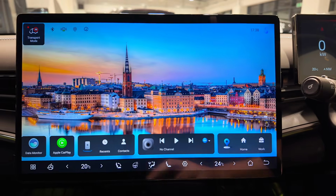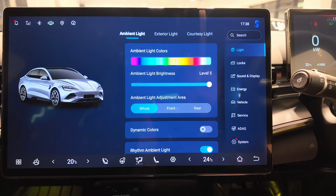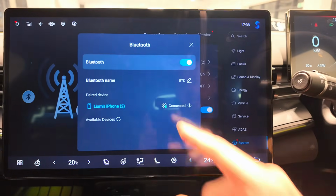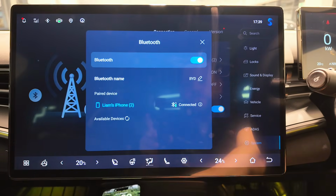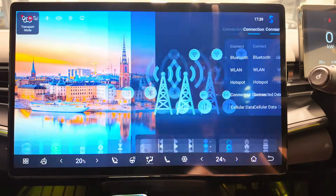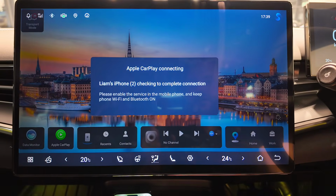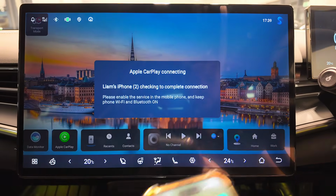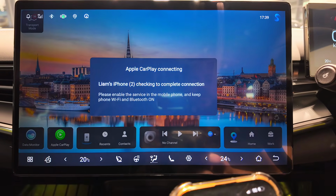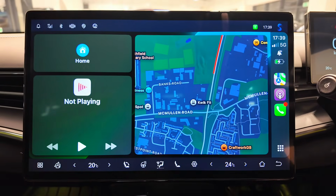So setting up your phone, it's very easy to do. All you're going to do is go into settings, and then from there we're going to jump onto system, onto Bluetooth, and you're just going to find your phone on there. Once you've set that up, you can then access Apple CarPlay by simply clicking on the Apple CarPlay logo here, and hopefully that should work in a moment if the phone's set up properly. I don't think it's going to because it's a brand new car. Oh, there we go. So that's your Apple CarPlay.